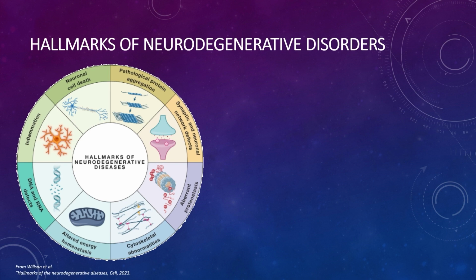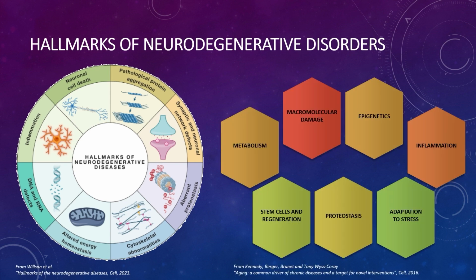Now, let's look at the hallmarks of aging and age-related chronic degenerative disorders that we quite successfully approach with stem cells and cell therapy. So we have disrupted metabolism and energy sensing, macromolecular damage, distorted epigenetics, chronic inflammation, impaired adaptation to stress, impaired proteostasis, exhausted stem cell pool, and impaired regeneration. It's practically the same. And that's why stem cells and cell therapy in general, which is arguably one of the best treatment options for chronic degenerative diseases of age, work so well for the neurodegenerative disorders too.